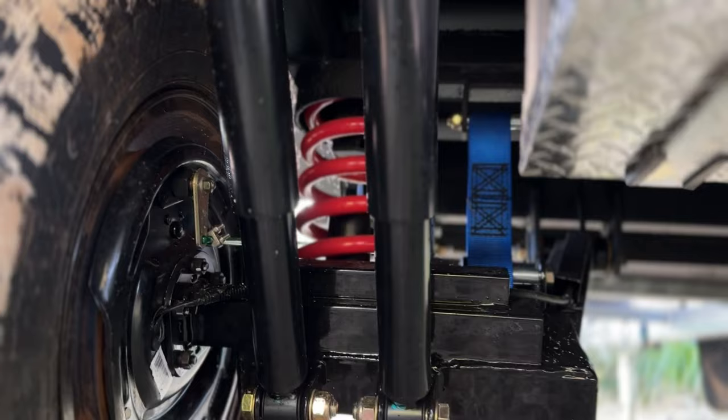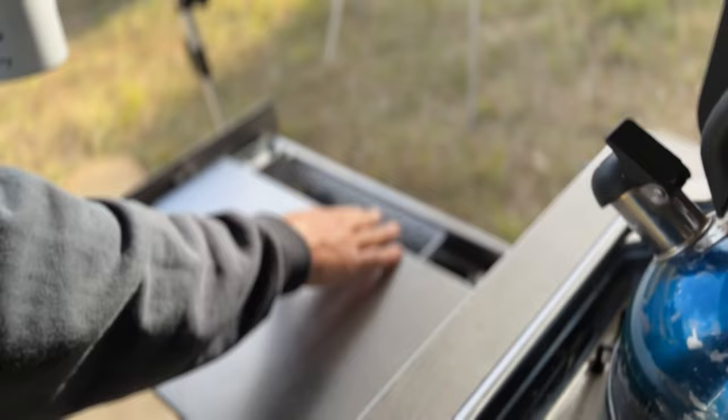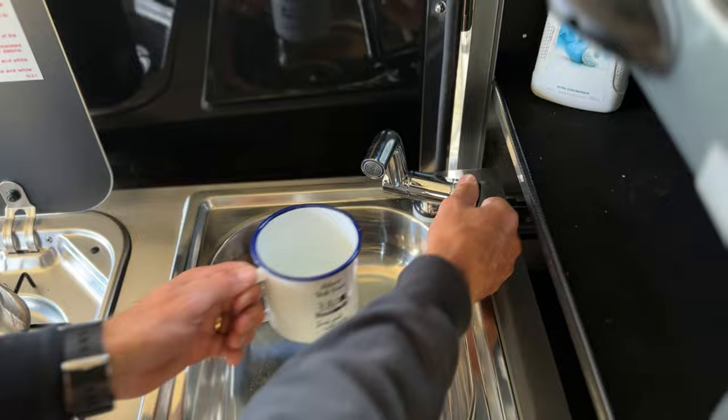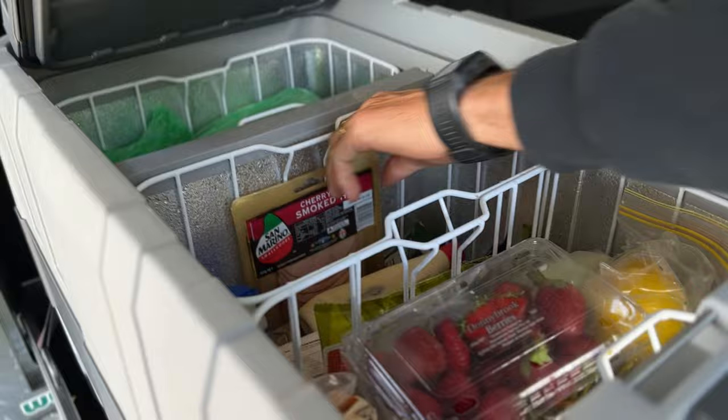Off-road suspension setup, a twin burner Dometic stove, a cutlery drawer and preparation bench, and on the other side, a beautiful little stainless steel sink with drainage fully plumbed. There's rated snatch recovery points and bike rack holder at the back. The package also includes a 70 litre dual zone fridge freezer from Arctic with plenty of room on the fridge slide for storage at front and back.